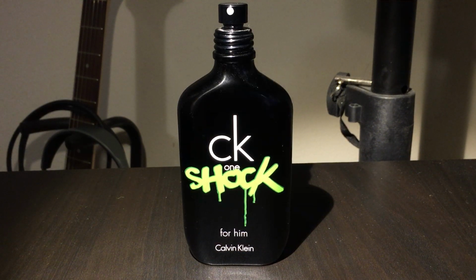Again, you're in that cool weather, man, and the breeze is blowing. This smells great. I really don't even think you can overspray this one. I mean, it's an EDT, but I really don't think you can even overspray this one. It's just a really good composition for the price. I mean, definitely for the price.